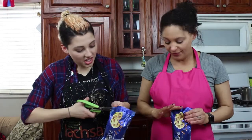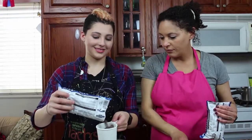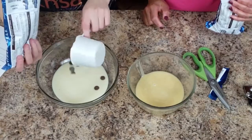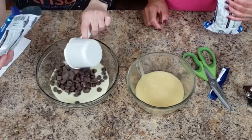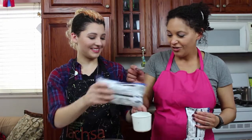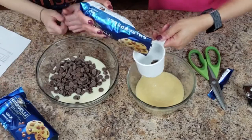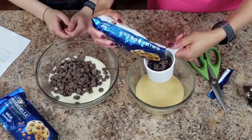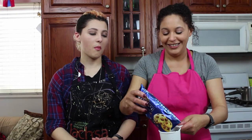What are we doing now? Chocolate chips, 2 cups each. That's 1 cup. One. That's 2 cups. Two. Oh boy. Is there still left in there? All right. These are Ghirardelli milk chocolate. It's supposed to be semi-sweet, but we don't like that, so. I like semi-sweet.